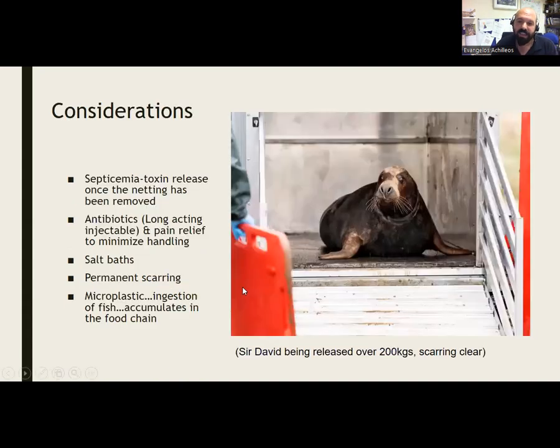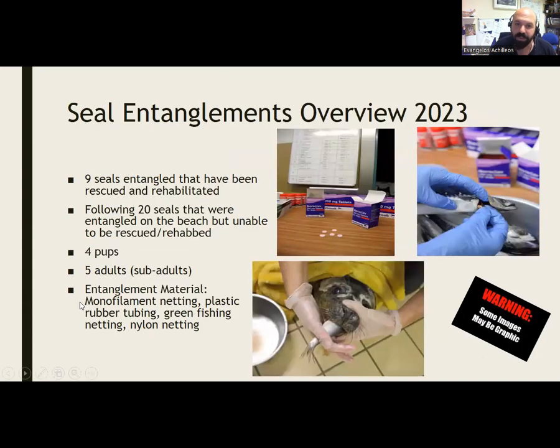Now, with entanglements, there are various things that we need to bear in mind. There is a toxin release once the netting is removed. If it's really, really tight around the seal, that causes a buildup of toxin, which can be released in the body and lead to septicemia, which is why we need antibiotics. We use the salt baths, but one thing that's really sad is there is permanent scarring. You can see in this video, Sir David, who was an entangled seal, his wound is perfectly healed. However, there was permanent scarring.